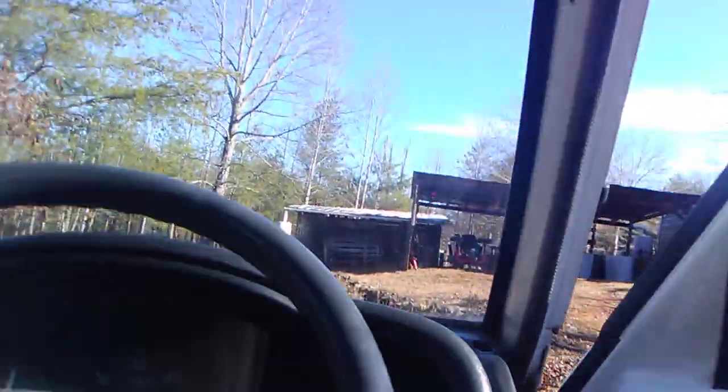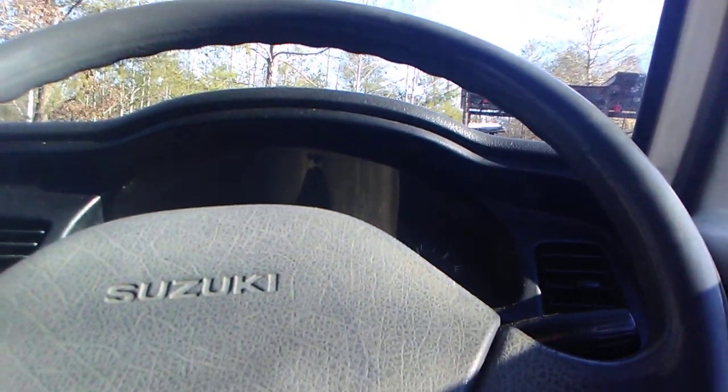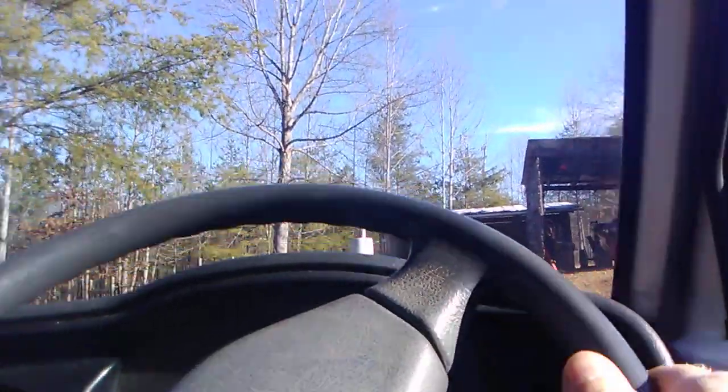Let's get in it here. Let's see what we can do with this. Cranks up great. First gear is really low. You don't even have to give it any gas. I'm in two-wheel drive.